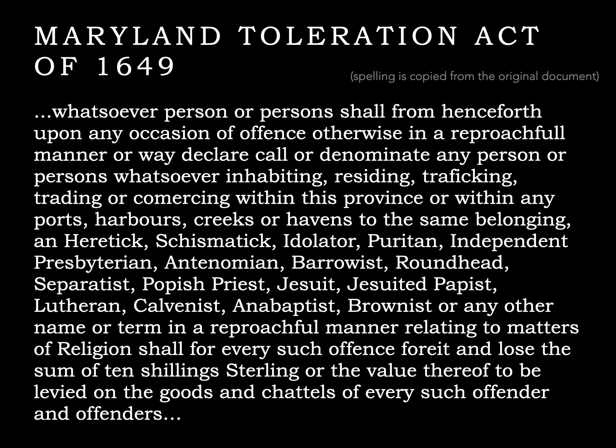Whatsoever person or persons shall from henceforth, upon any occasion of offense, otherwise in a reproachful manner or way, declare, call, or denominate any person or persons whatsoever inhabiting, residing, trafficking, trading, or commercing within this province, or within any ports, harbors, creeks, or havens to the same belonging, an heretic, schismatic, idolater, Puritan, independent separatist, popish priest, Jesuit, Jesuited papist, Lutheran, Calvinist, Anabaptist, Brownist, or any other name or term in a reproachful manner relating to matters of religion, shall for every such offense forfeit and lose the sum of 10 shillings sterling, or the value thereof, to be levied on the goods and chattels of every such offender and offenders.